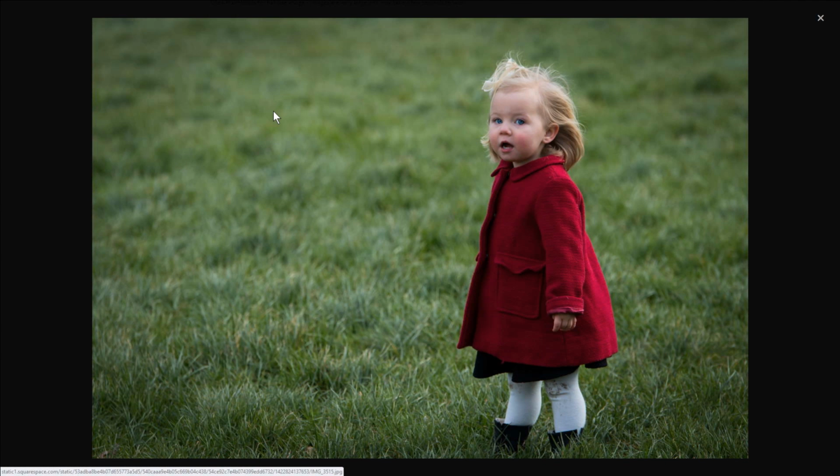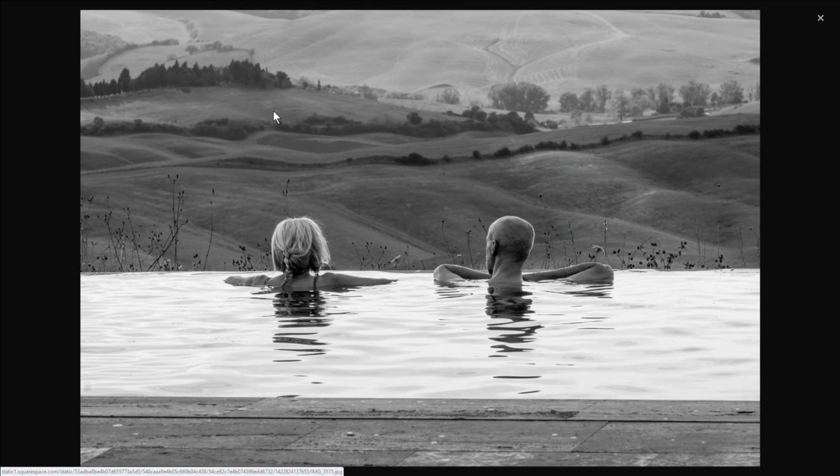Beautiful shot. You like that? Yeah, I love the composition there. I don't know where they are, where they have so much green grass. Another great shot, though. I wish we could see the horizon in it as well.